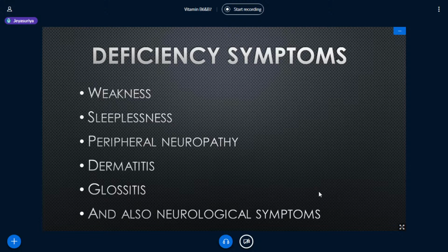Regarding peripheral neuropathy, what is peripheral neuropathy? Vitamin B6 helps in the formation of myelin sheaths. What are myelin sheaths? Myelin sheaths are the coverings of the nerve cells. Let me repeat: these myelin sheaths are coverings of the nerve cells, which help in the transportation of the chemical and electrical impulses being transported through the nerve cells.